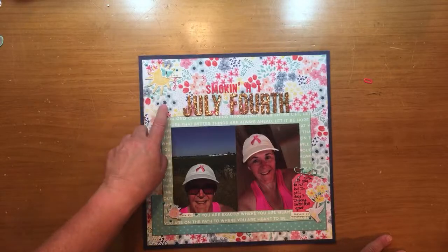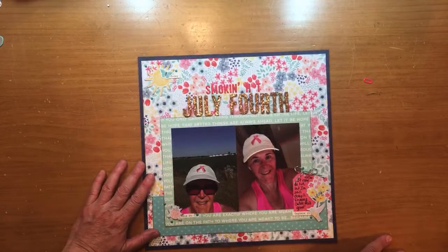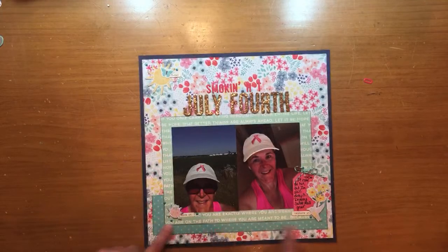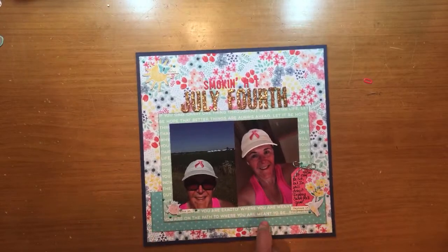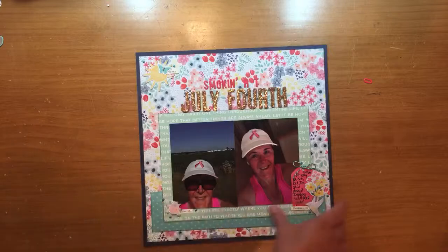So this paper was not in there originally, but I liked the way it pulled colors together. And a little shelf. If things feel like they're floating, you can always put them on a shelf, and that really helps with that floaty feeling sometimes.